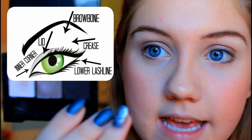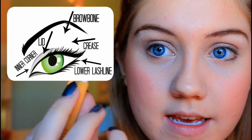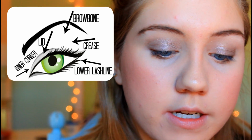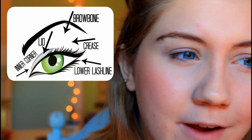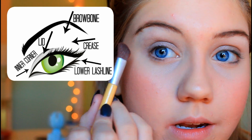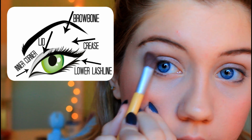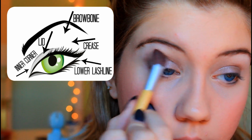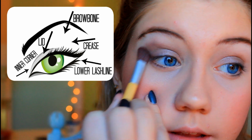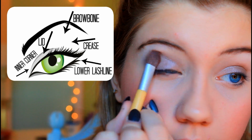So next, take the dark color. This is pretty dark for a neutral look, but oh well. And then I'm going to take just a little tiny bit. You want to be careful with dark colors, because you can always add more, but you can't really take it away. So add a teensy amount, and you just want to line up the edge of the brush to your outer corner and just swipe back and forth. You want to do little tiny strokes. You don't want to go like that. You just want to do little tiny strokes like this and work your way in.